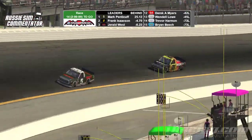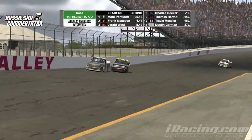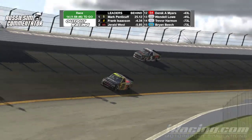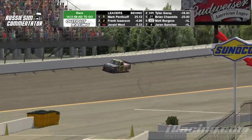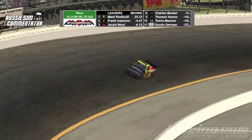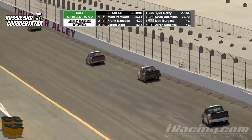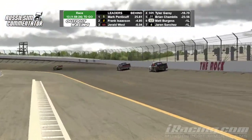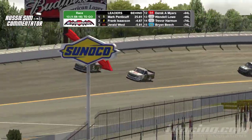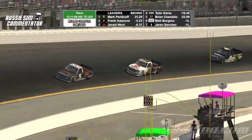Let's go have a look at Brian Chambliss in the 21. He's caught up to the back of Mark. And he's going to make the move going into turn 3. Gets it done very easily. As we go back to have a look at the 12 now. He's right on the back of Mark as well. Don't forget, Matt and Jaron are fighting for an effective podium. That is, unless Mark, Frank and Gerald can stay out and hold off Tyler.